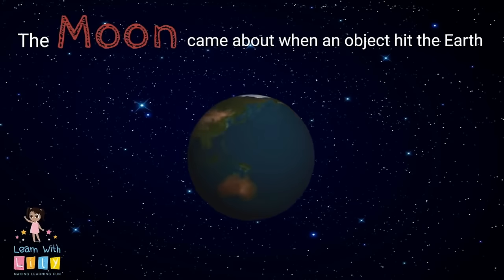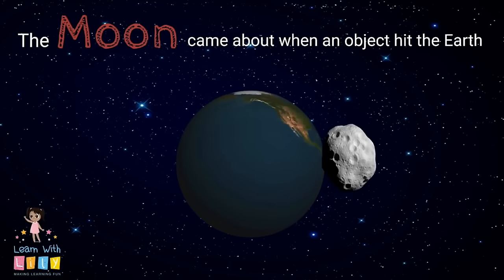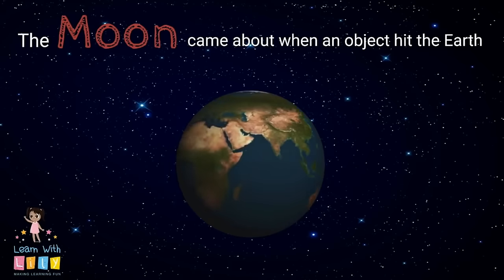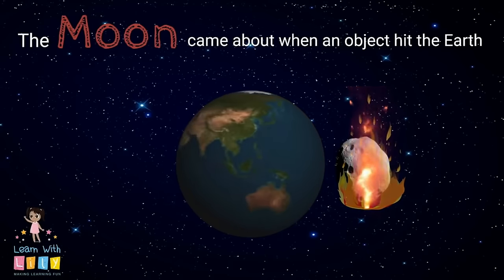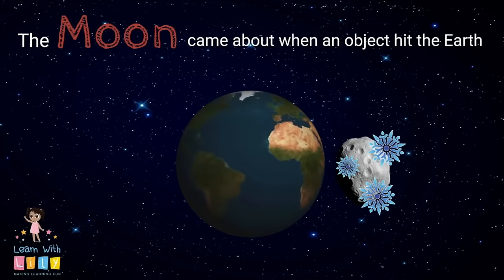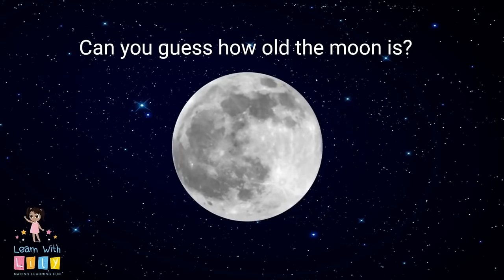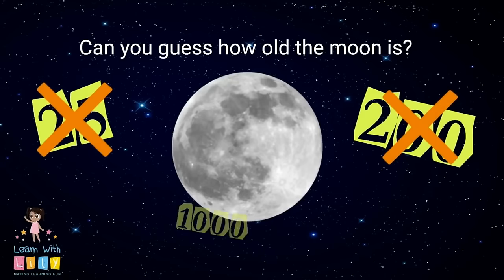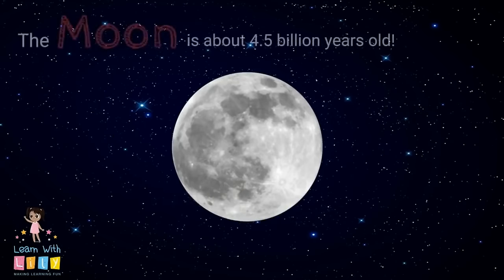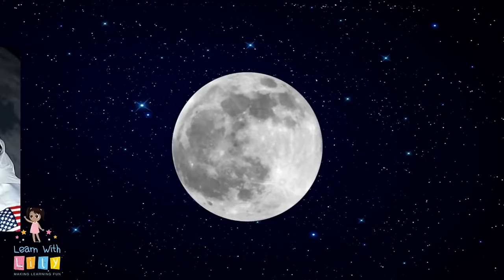The moon came about when an object hit the Earth. This object blasted out rocks that all came together and orbited around the Earth. While orbiting the Earth, these rocks eventually all melted down. After that, they cooled. And then they became the moon. Can you guess how old the moon is? 25 years old? Nope. 200 years old? Nope. 1,000 years old? Nope. The moon is about 4.5 billion years old. It formed 30 to 50 million years after the Earth formed.